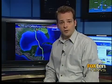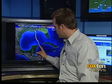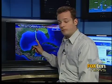Ida began as a weak low in the Western Caribbean, one of the few places a tropical system will form in November. Weak steering currents gave the storm a chance to do something very unusual, move north into the Gulf of Mexico, where it eventually made landfall on Dauphin Island.